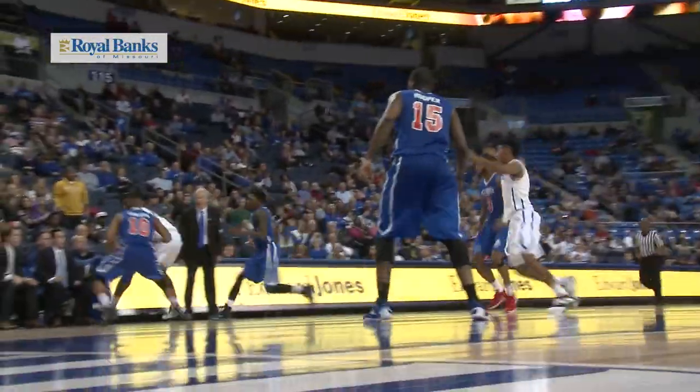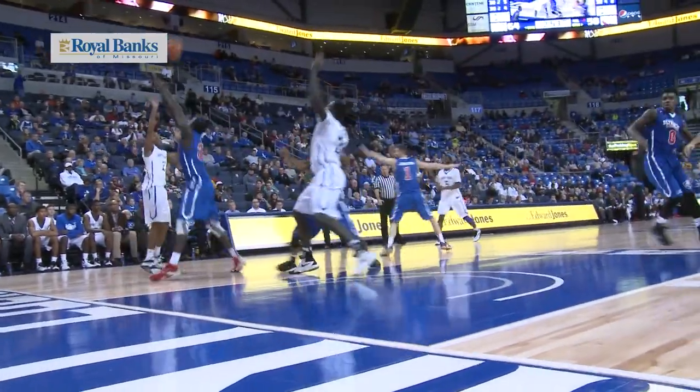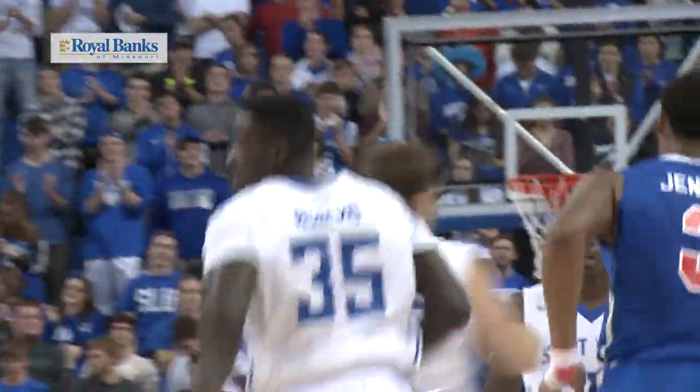Gives it to Roby. Got hacked. No call. They want to double him on the sideline. Knocked away out of bounds. In trouble on the baseline. Wants to lob to Igbeko, the catch, the left hand reverse. Yes. We've had three nice lob plays.